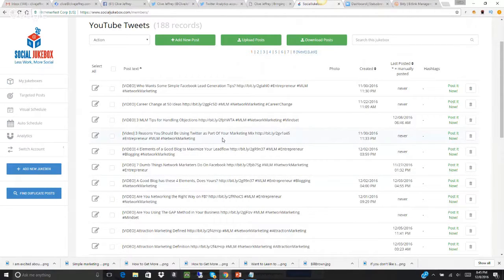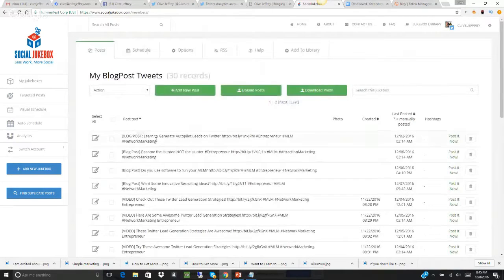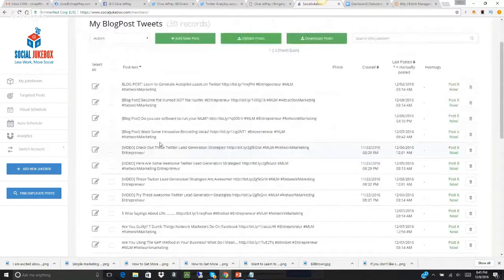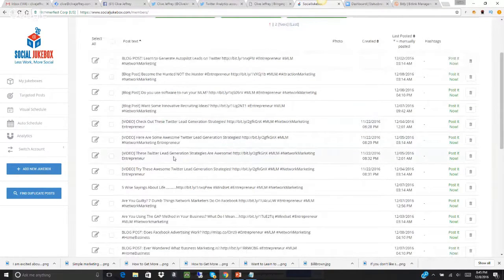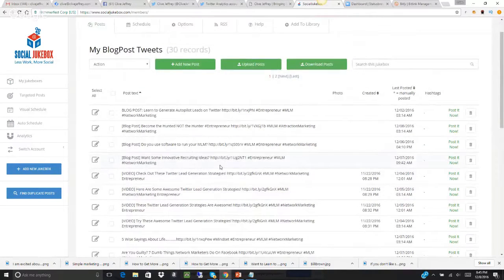Now, with a jukebox, you just keep adding to it. Just to re-explain what a jukebox is, I've got one for my picture quotes, one for my YouTube tweets, and one for my blog posts. I've only got 30 from my blog here. I've got about 100 posts on my blog, so I still have to go and set these up. But as I said, you don't have to have it all set up to get it going. You can keep adding to it.